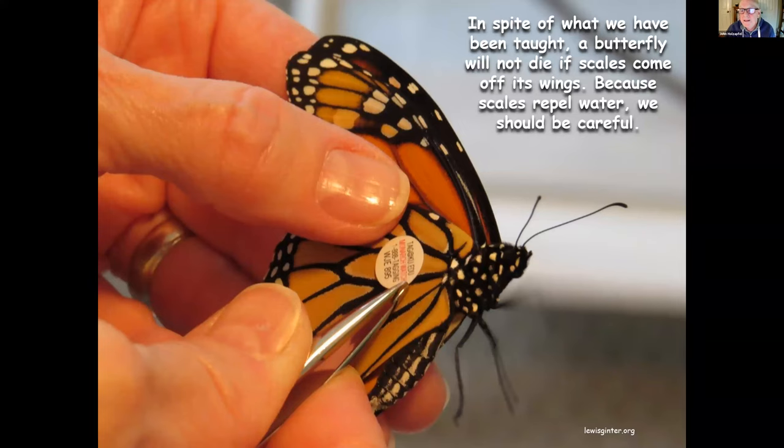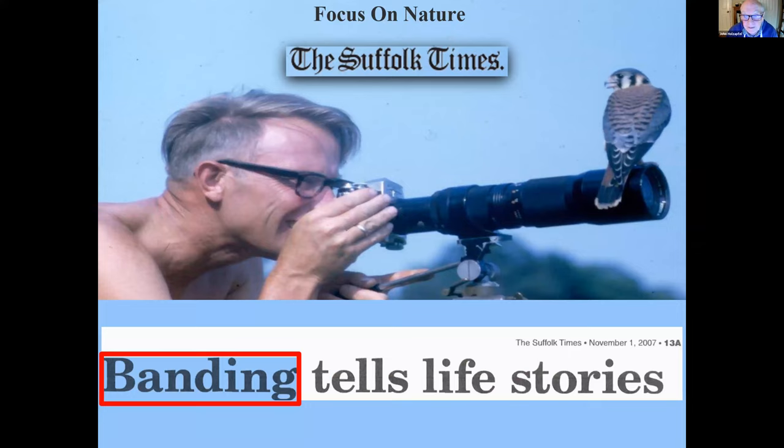So again, I just mention this as a trivial point. In spite of what we have been taught, a butterfly will not die if scales come off its wings. The scales repel water, so we should be careful, but it's not that if you touch them, they're not going to survive. Now that's putting something on the wing.